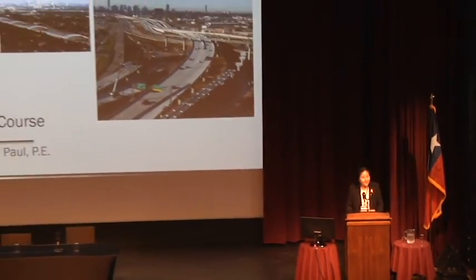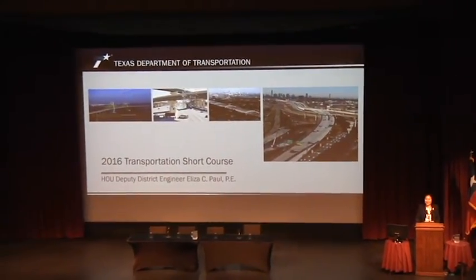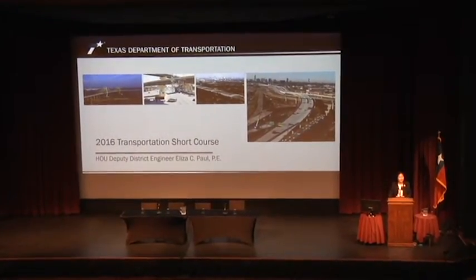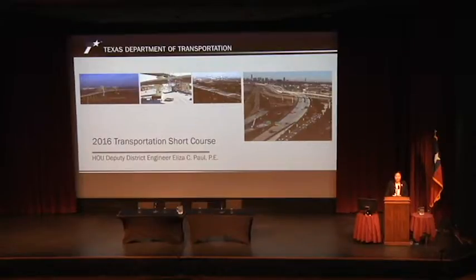When I was first asked to give a talk in what I still call the SPD section of the short course, I thought, well, Houston really doesn't do that much design build or CDA project. We've just finished one on the Grand Parkway, which is a design build, working on the next two down the road, and we have one CDA project that is fixing to start construction.